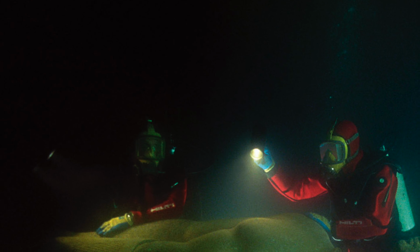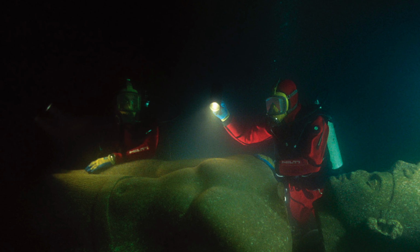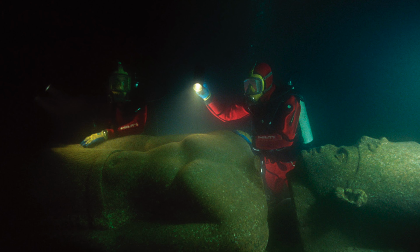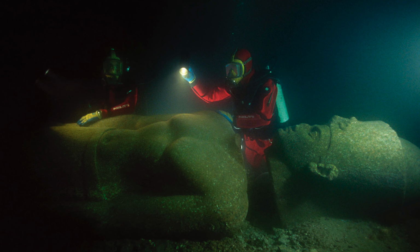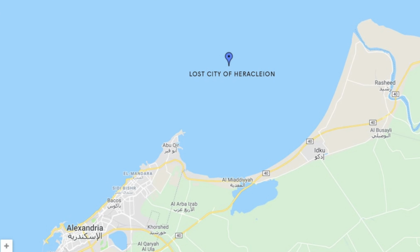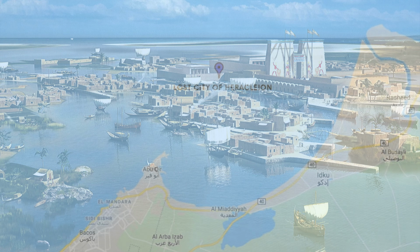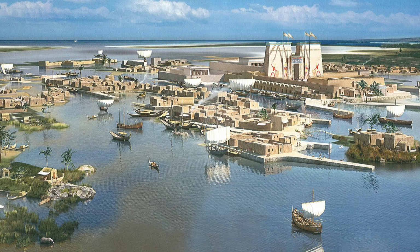Another coastal city that succumbed to earthquakes and soil liquefaction was Thonis Heraklion on the Egyptian Mediterranean. Its heyday was the 6th to 4th centuries BCE, nearly 3,000 years ago, and it is made mention of on steles found in Egypt as well as in myths told by the Greeks.